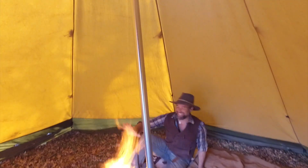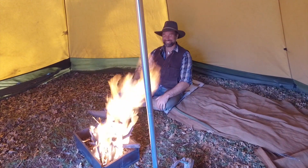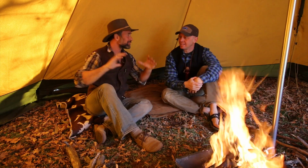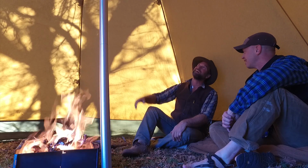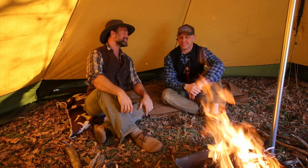Oh, feel the heat. Nice. So yeah, this is my tent teepee, and the nice thing about a shelter like this, it's similar to a conical shelter, but you can have a fire in it. Right in the dead center. And you can set this up in about 15 minutes. It's not like a teepee, which is going to take you a few hours.